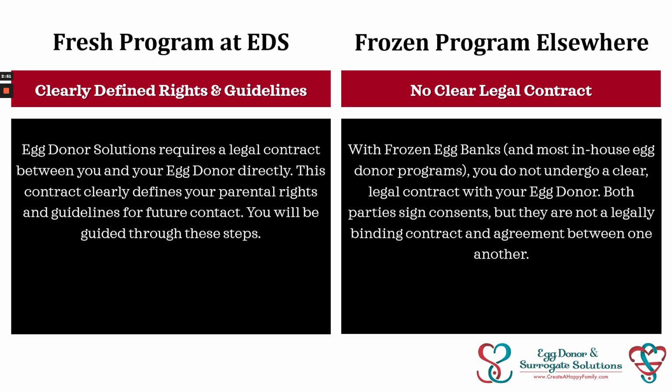At a frozen donor program elsewhere, there is no clear legal contract. With frozen egg banks and most in-house egg donor programs, you do not undergo a clear legal contract with your egg donor. Both parties sign consents, but they are not a legally binding contract and agreement between one another.